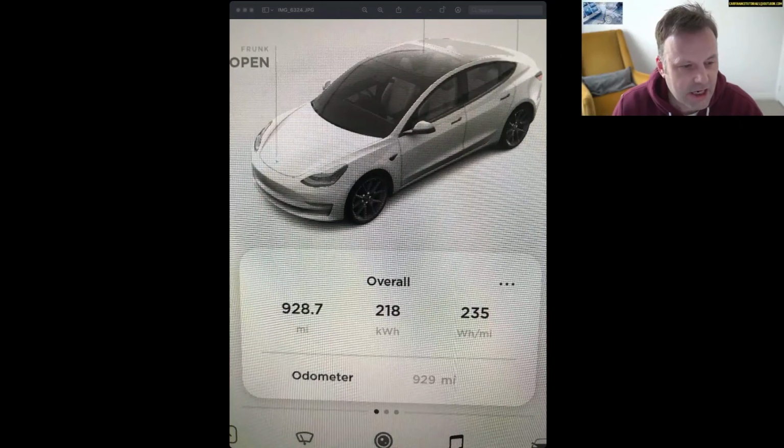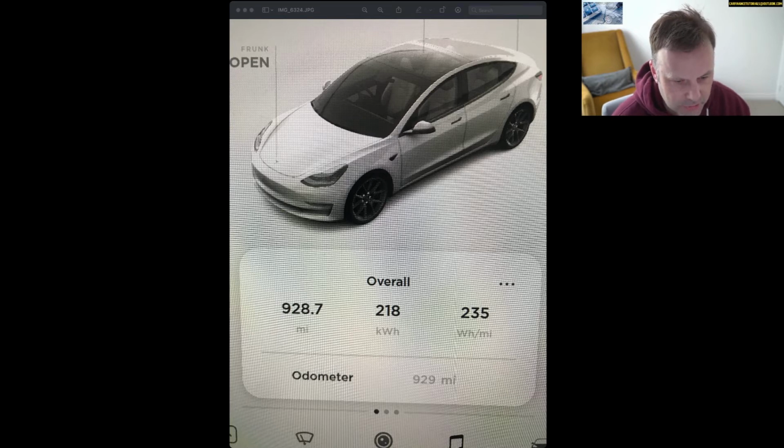Okay, so if we have a look at this, this is the screenshot that I've just literally taken on the Tesla Model 3, and it tells me that I've travelled 928.7 miles. I've used 218 kilowatt hours, and I've averaged 235 watt hours per mile. So well over 4 miles per unit of electricity.